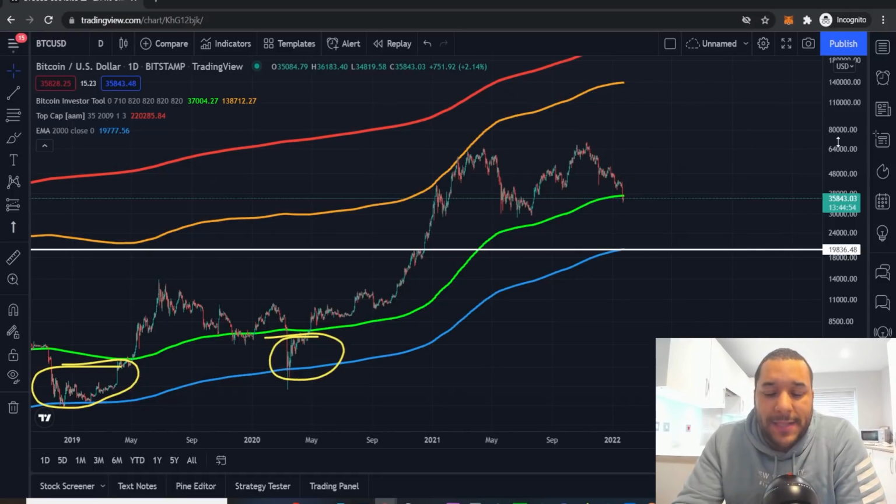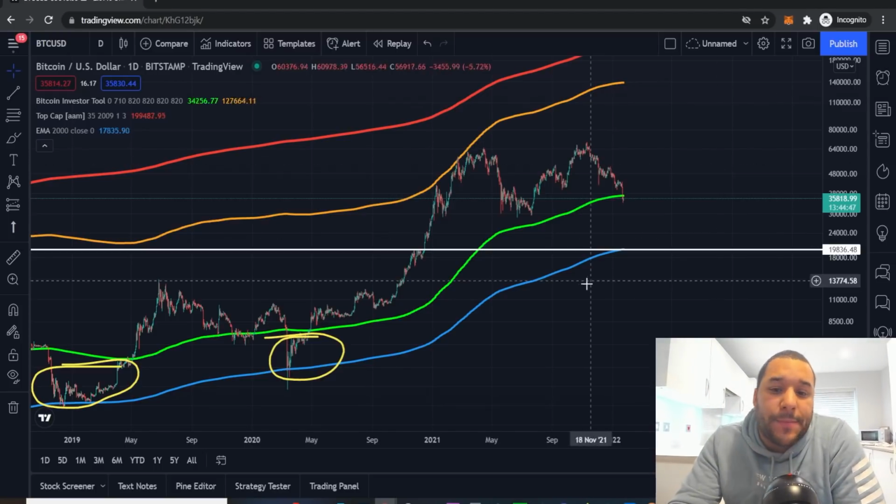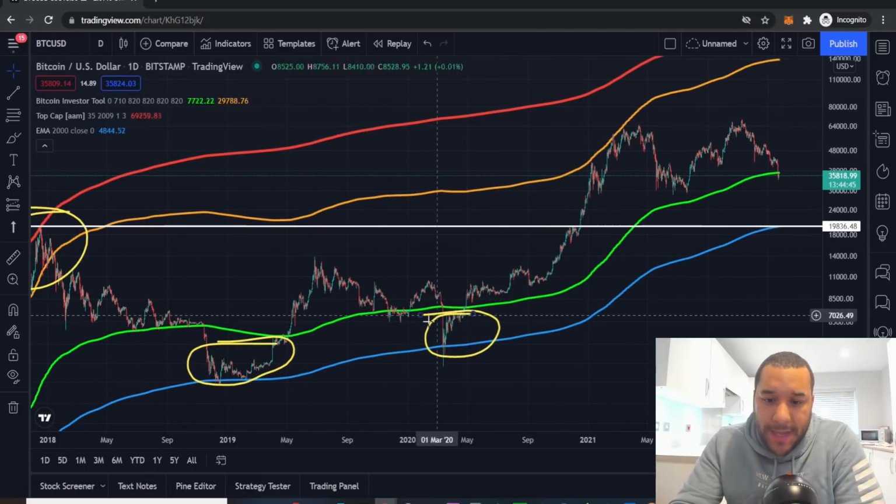Because if Bitcoin's had its top, it's going to be coming down. If it hasn't had its top, you've missed the majority of the cycle. Because, you know, you weren't getting in down here.